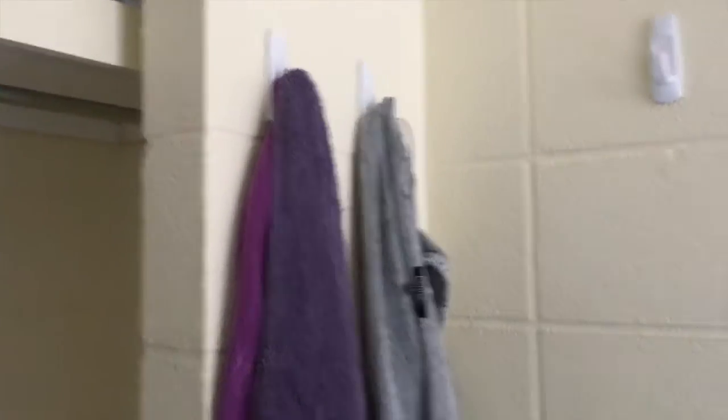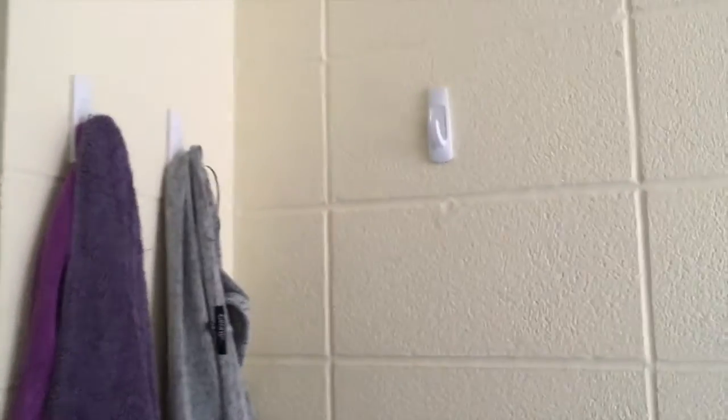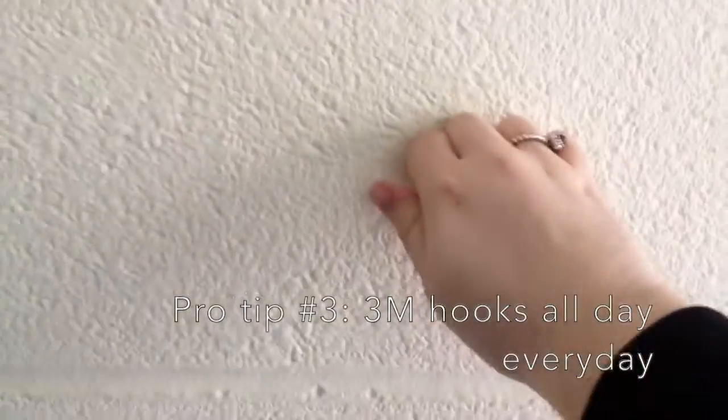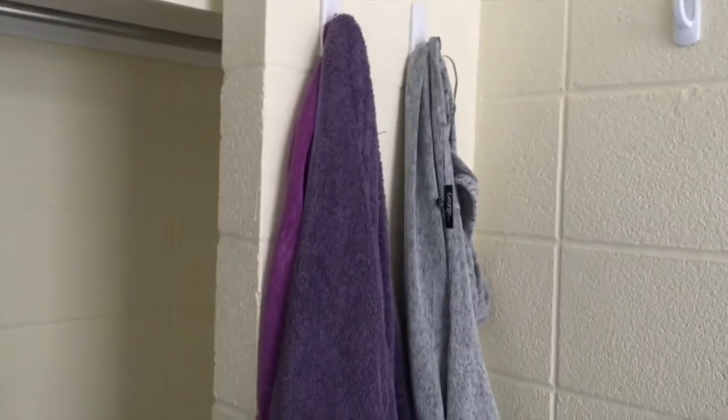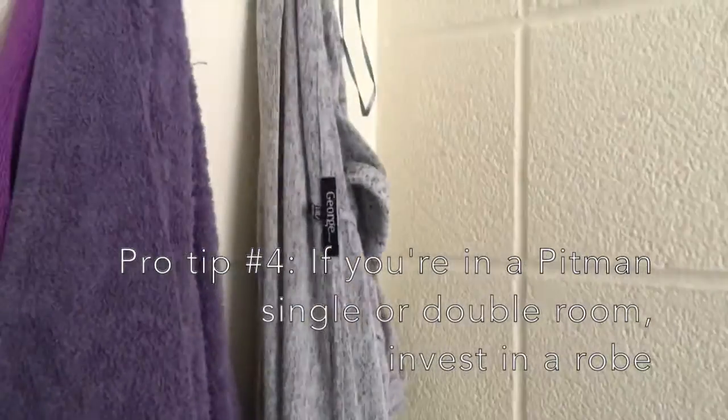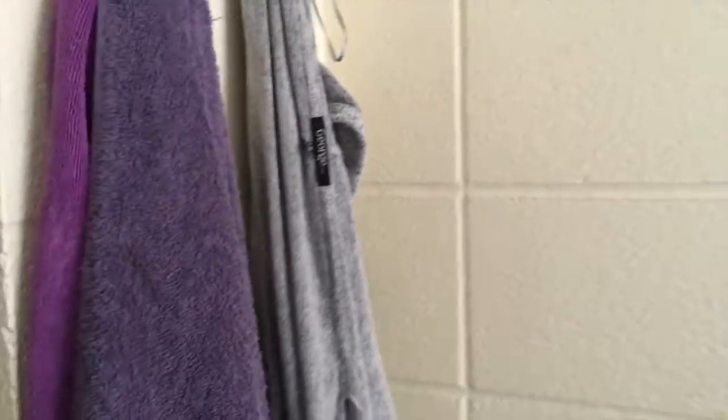Here I have more hooks for my towels and my robe. I definitely suggest getting hooks because the walls here are concrete, so you can't really stick anything in them. And then if you're in a Pitman single or double, I really suggest getting a robe because your washroom's out in the hallway and the showers aren't big enough to bring your clothes in.